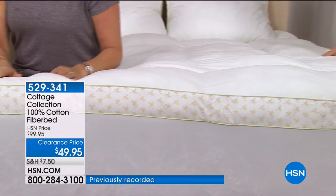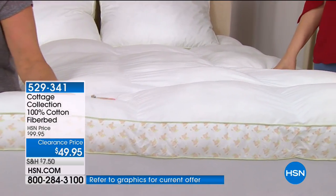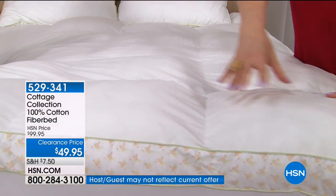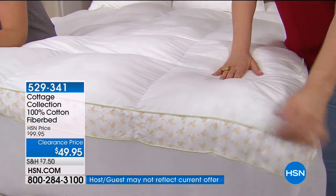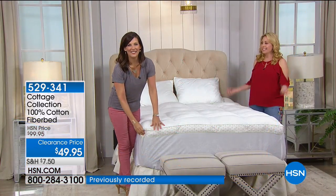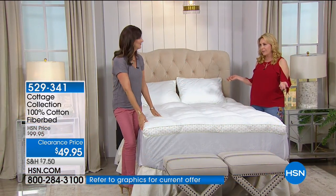Anyone who happens to be watching TV, by the way, don't be intimidated by the $7.50 shipping. If you spend $75 on clearance, we make the shipping and handling zero. So it's free shipping and handling on all clearance purchases once you hit $75. I want everyone to know, because if I was shopping at home for clearance and I saw that the shipping was a little bit high, I would go, is that really a deal? It is really a deal if you just buy more than one thing. So we all need to stock up this time of year.